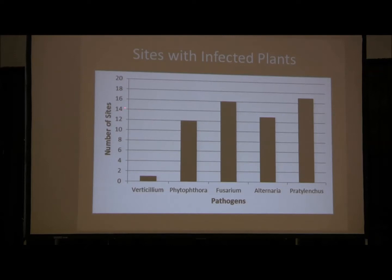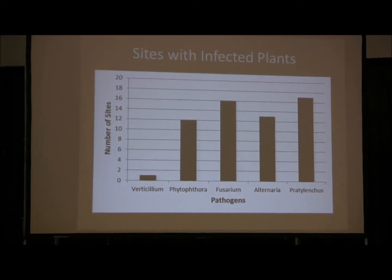12 of those sites that we specifically selected that should not have P. rubi, 12 of them had Phytophthora. So even on your dry sites, we are getting Phytophthora out of those lesions. That's pretty darn important. We also isolated a lot of Fusarium and Alternaria from those dying canes. And Inga got quite a bit of Pratylenchus from all of those sites. So these are what we're finding the most right now.